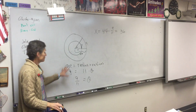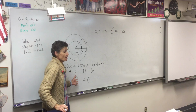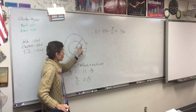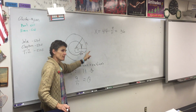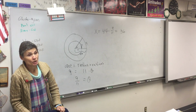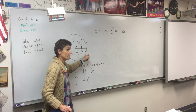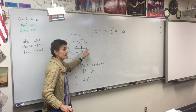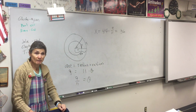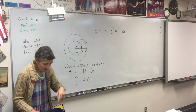Now, we needed to find the central angle, so I needed to do that work anyway, just for the directions. But does it sort of make sense to you that if the little arc were 9, the big arc would be 36? Yeah, because what's the ratio of the radii? 11 to 44? So if the radius is 4 times bigger, doesn't it make sense that the arc will be 4 times bigger? So we might have answered that question without finding the angle, but we needed it anyway.